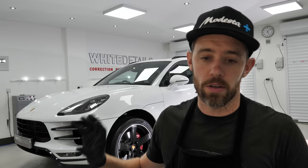I know this is White Details. White is my surname, by the way, if you didn't know. Jim White, James White. But there does seem to be a lot of white cars coming through currently. White cars are deemed to be easier to care for and wash than actually to work on and finesse to this level. I find them quite tricky. You've got to really manipulate the light and look at every square inch of paint. Next week, it is an Audi R8 Spider.